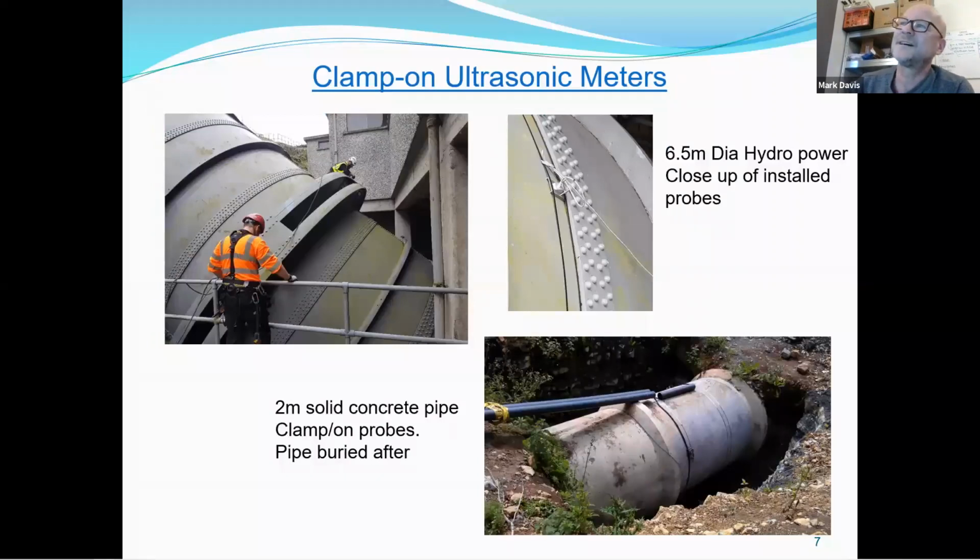Slightly different, 6.5 meter diameter pipes. These are on a low head hydropower scheme. And you can see there, to give you an idea on scale, one of the probes, the other is on the other side of the pipe, the opposite side. Those probes, dimension-wise, they're about 2 centimeters square. So that gives you an idea of the size.